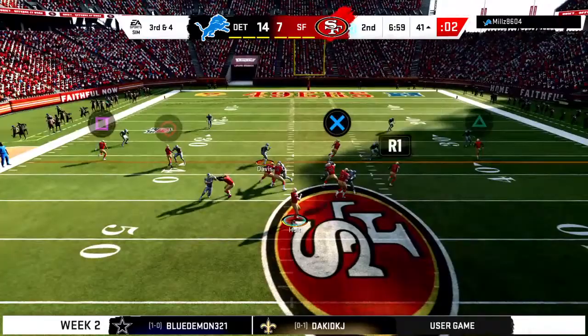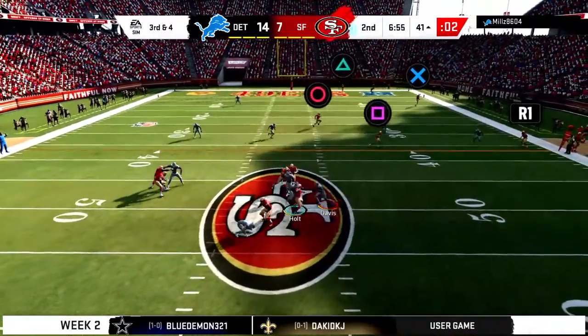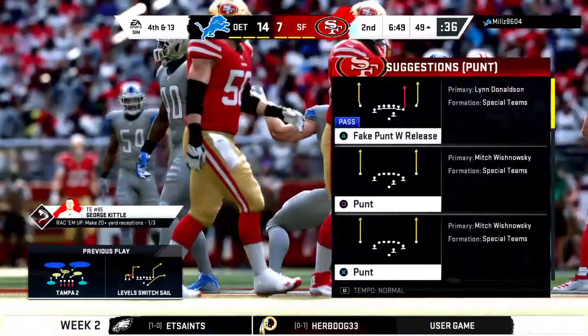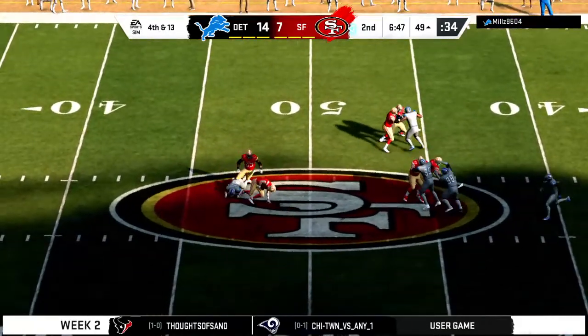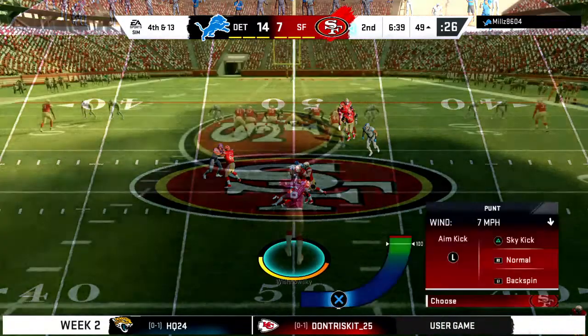Snap. Operating from the gun. Holt shedding the tackle. And he's going to be sacked. They sack him back right at the midfield stripe. It's Ryan Kerrigan getting the sack. Got to give him points for the attempt, but there's just a wave of pressure there. A host of people in the area. Evades a few, but couldn't evade all of them.